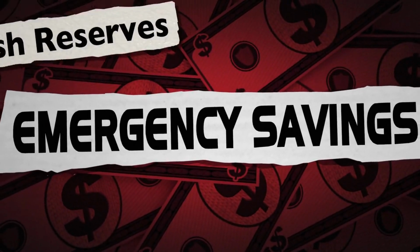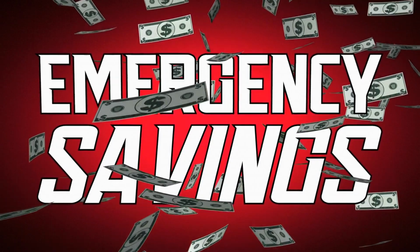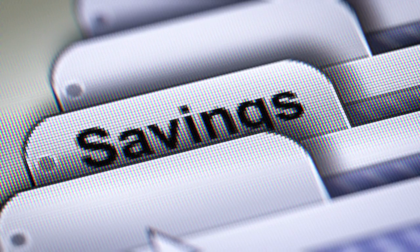Risk management also means keeping an emergency fund. This is money set aside for unexpected expenses or financial emergencies. A general rule is to have 3 to 6 months' worth of living expenses saved. This ensures you won't have to sell investments at a loss during a downturn.